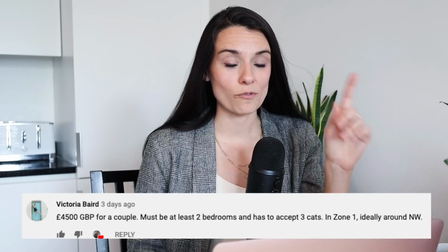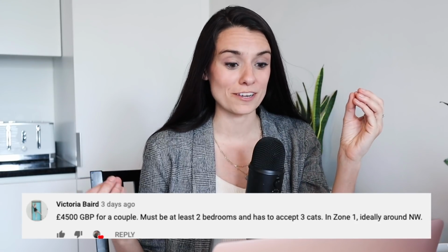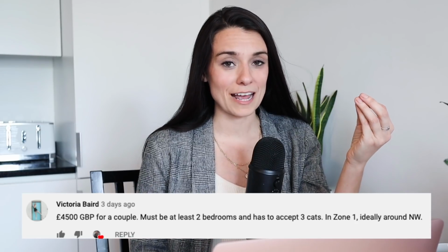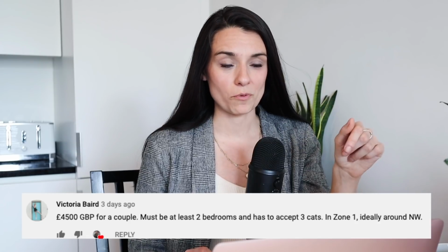Victoria Baird said £4,500 for a couple. That's a good, healthy budget. Must be at least 2 bedrooms and has to accept 3 cats. That's fine. In zone 1, ideally around Northwest.